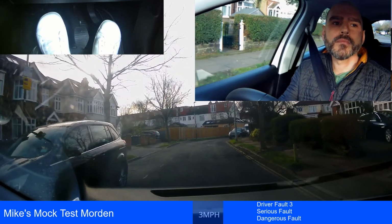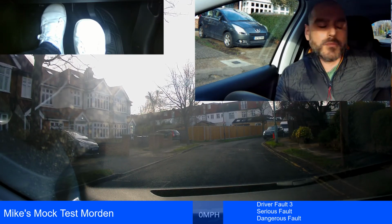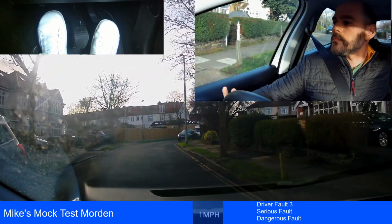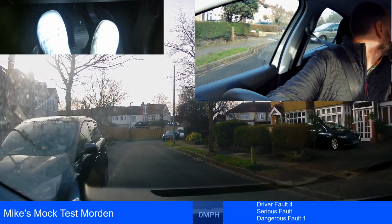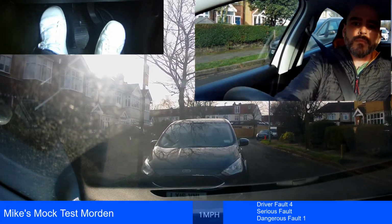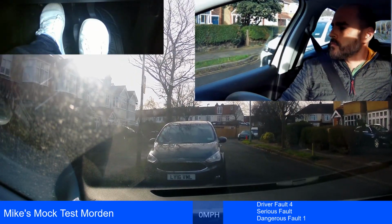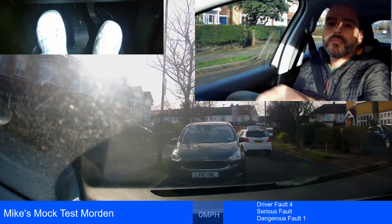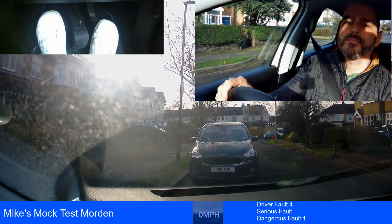I like the way that Mike checks over his left shoulder here, clear behind. Unfortunately though, he doesn't follow up with a right shoulder check or a right blind spot check, because if he had, he'd have noticed that car behind emerging from the junction, and then perhaps he would have waited and perhaps continued, because there's no room for that car to go through. But he only notices it now, so that would be a fault on its own. But the dangerous fault is not noticing the white car there until it's too late and still continuing, and then I had to intervene. And so that's a dangerous fault because there was another car involved.